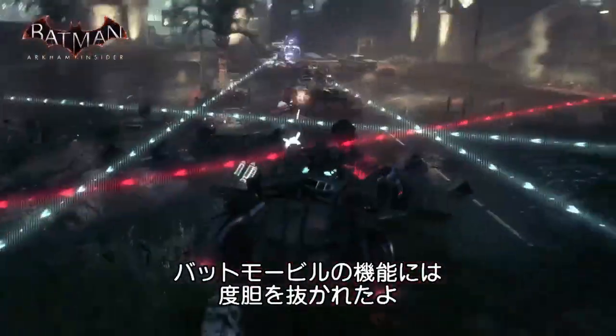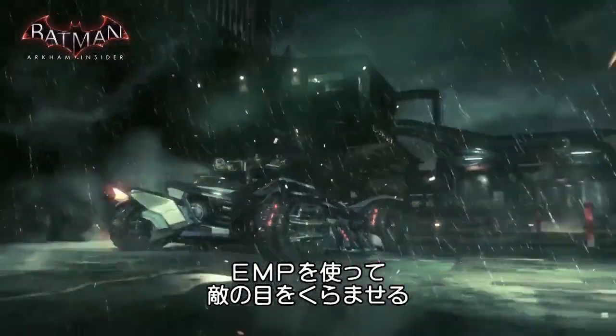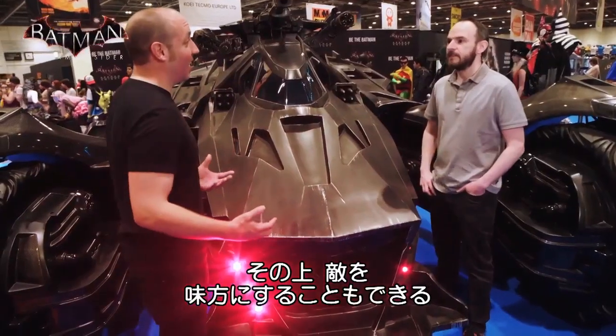So you're dropping knowledge bombs about the options that we have when we're in control of the Batmobile and in control of Batman. You can take a hit with the Batmobile's heavy armour. You can evade a hit by strafing and using the dodge thrusters. You can disable enemy tanks using the EMP. You can destroy them using the heavy weaponry, and you can even turn them to your side.